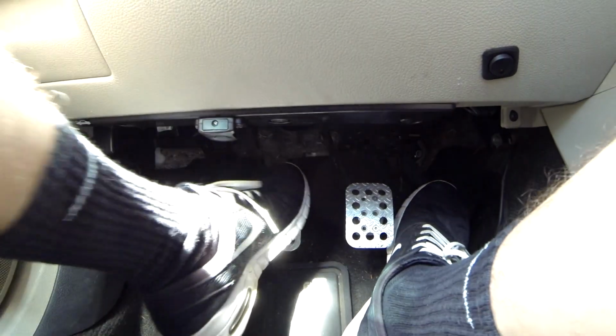Now, with the double clutch, you can just go from cruising to accelerating super fast. Watch. There we go. Now you actually can double clutch upshift.